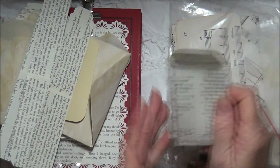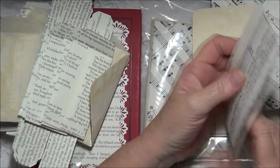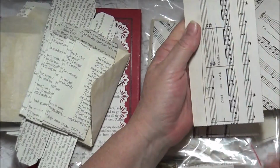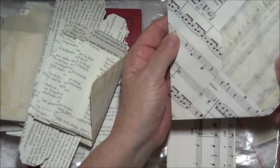More coin envelopes I've made. What is this? What are these? Oh, okay, that's just a tag. I've made a tag with music paper and just folded that up at the back so I can write on the back and decorate the front. So there's some of those, some larger envelopes.